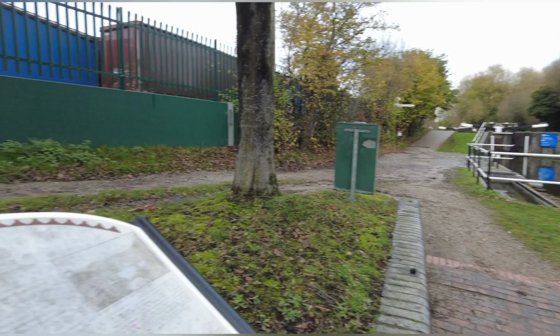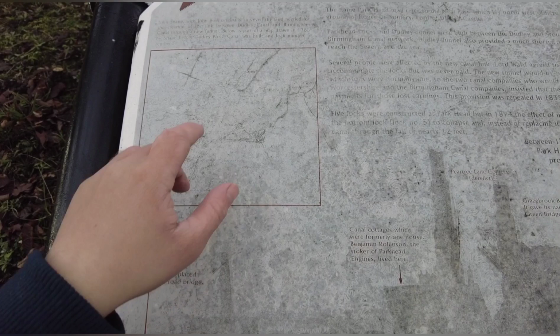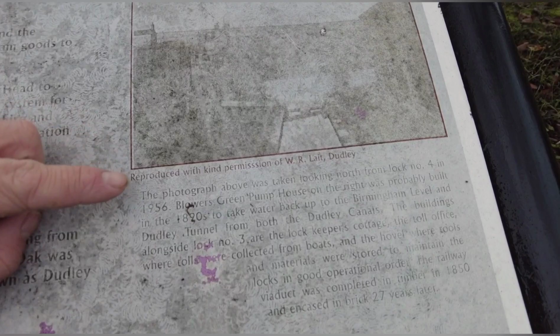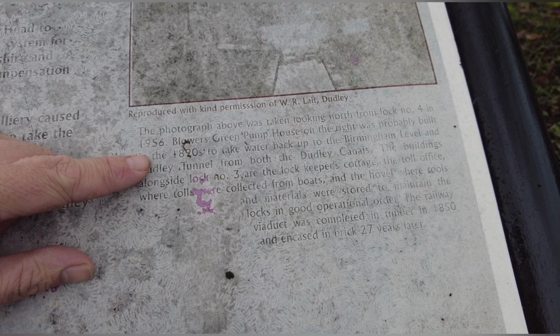So there is a map here, but it's a shame it's faded out. It tells you about the canal linking through Dudley Tunnel. It says there, this map was drawn in 1785 by John Snape before Dudley number 2 canal was built and lock number 5 removed. Shame these aren't visible as well, it's faded out quite badly. But it says there, a photograph above, very faint, was taken looking from lock number 4 in 1956.